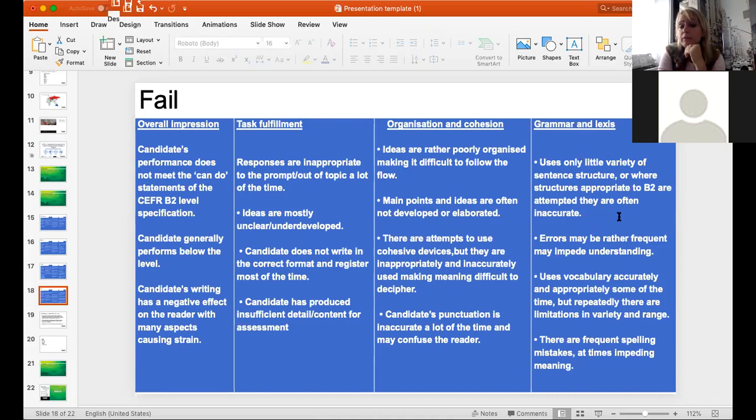They are rather frequent and impede understanding. The vocabulary is okay. He uses some vocabulary, but repeatedly there are limitations in the variety and range. Okay. So that's a fail. You don't get a B2 if you do all this.